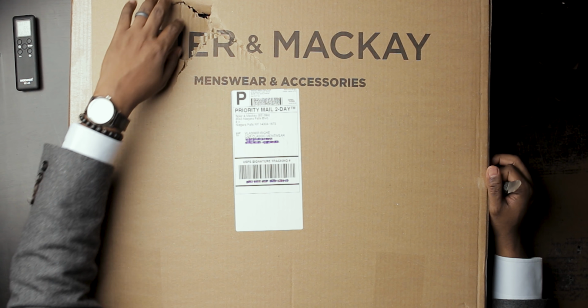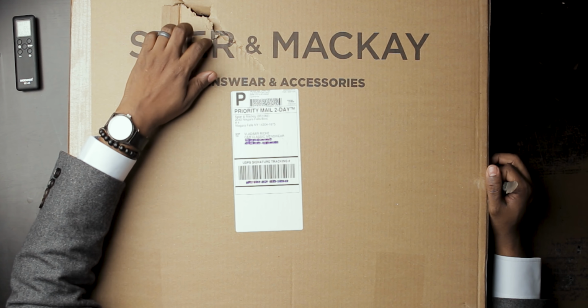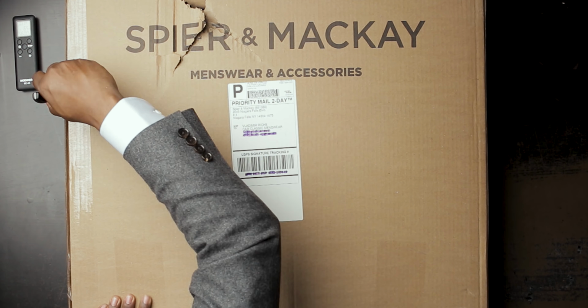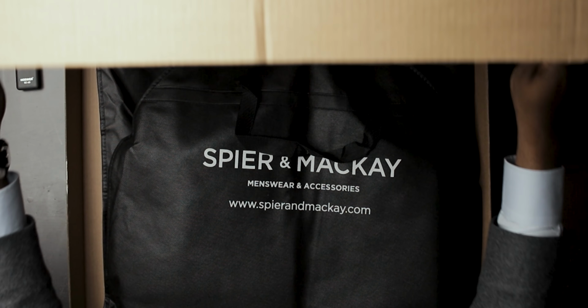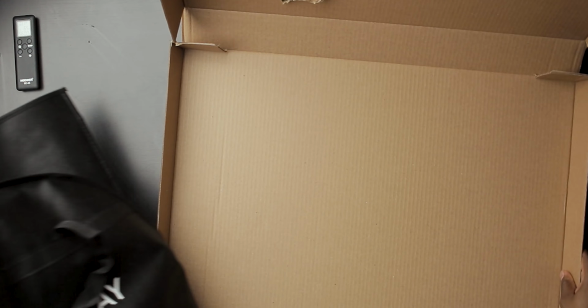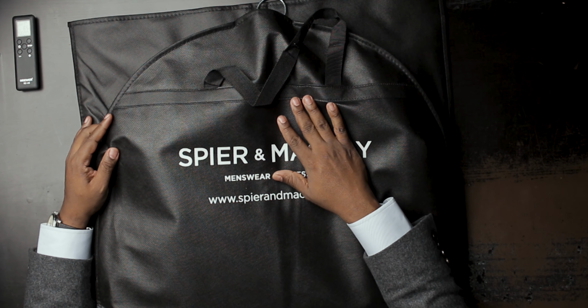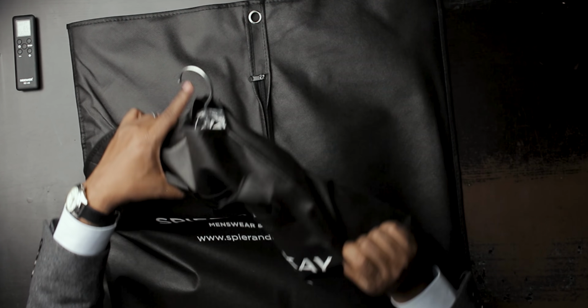It looks like somebody at my post office got a little too excited to be seeing a Spier and Mackay box. So as always, all Spier and Mackay suits and jackets come in a Spier and Mackay garment bag.